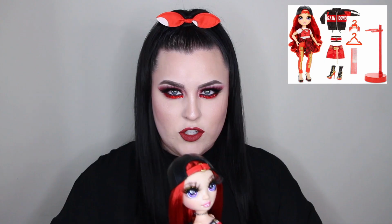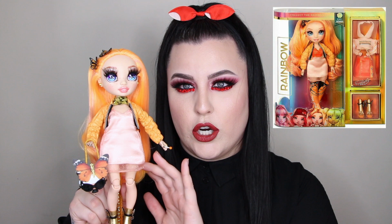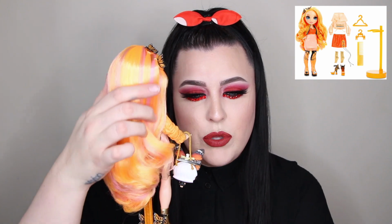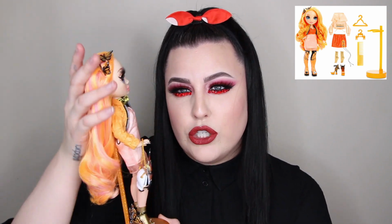Absolutely. I think so. Moving on to orange, this is Poppy, and she is a queen. This is like the popular girl, you know what I'm saying? Like, she's like that girl who comes to school in her Bentley. Like, we live for that. She has like this pink and orange hair. It's so beautiful. We did wash their hair and kind of style it with some lotion just to smooth it out.